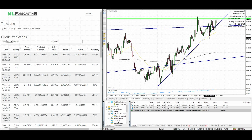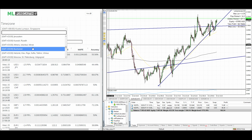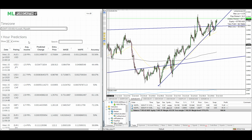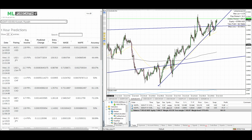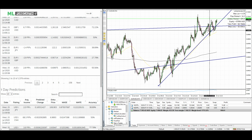Oh, but we've got a different time zone in the charts. What are we, 5 hours difference on the charts? So GMT plus 3. So we'll just chuck it on that. So 12:25 would be on the charts. So we would have got on, yeah, down here, that previous trade.